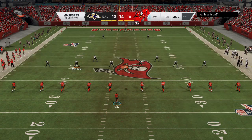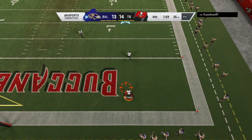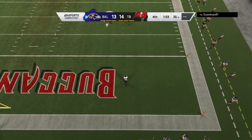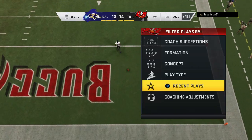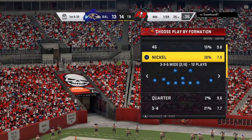After the touchdown, it's Gay to kick this one away. That's fielded in the end zone. And no run back here. This will be a touchback, and it comes out to the 25-yard line.